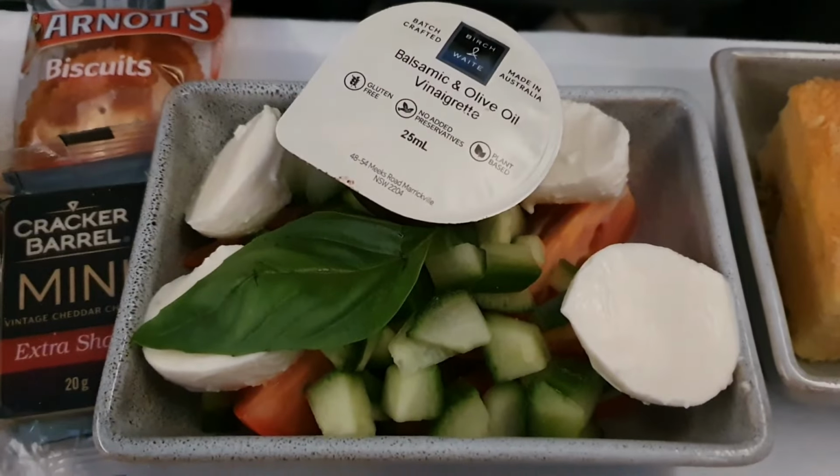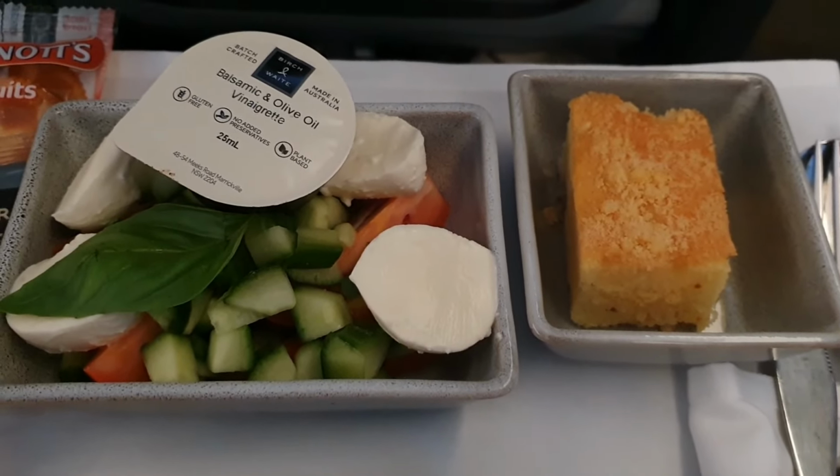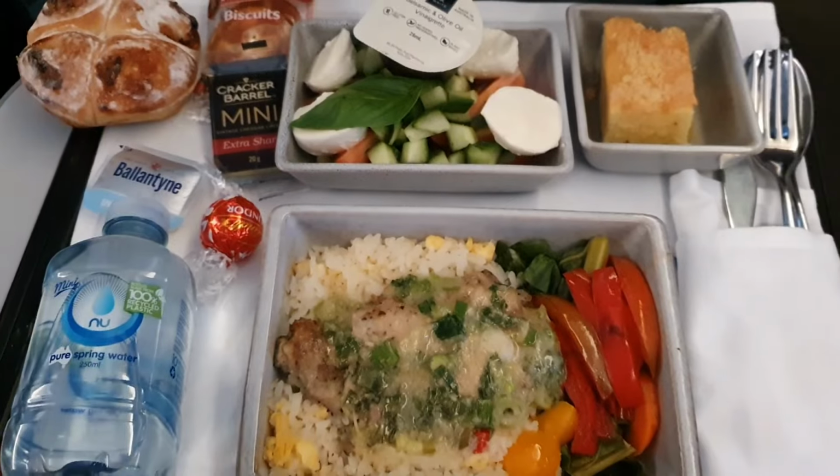I've also got the salad, which is tomato, bocconcini and cucumber. For dessert, there is the apple crumble cake with lemon curd. There's also cheese and crackers, a garlic roll, a chocolate and a bottle of water. I can't wait, I'm starving. Okay, so here goes. Yum. Everything here is really fresh for the salad, or really warm and delicious for the hot meal. I'm going to enjoy this and sit down, continue watching my romantic comedy that I've got on the screen, and let's go.